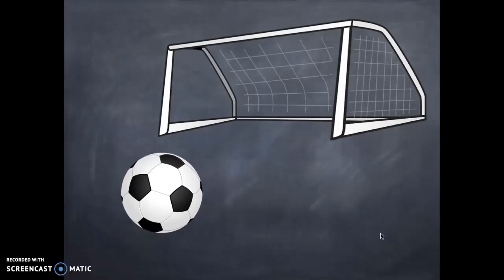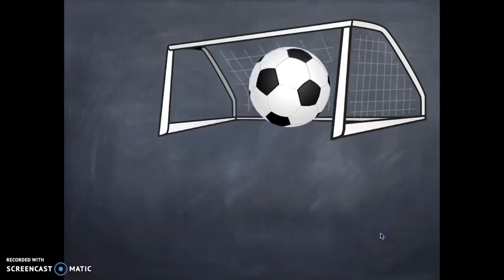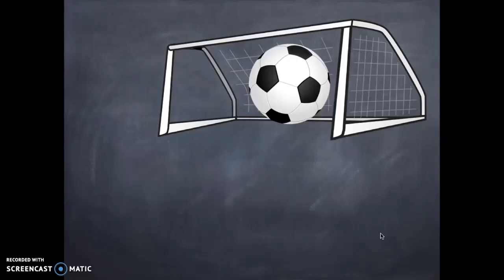What? You use them together? How do you use a soccer ball and a net together? Yeah, if you kick the soccer ball, it lands in the net, and that's how you get a goal. So even though the soccer ball and the net don't look alike, if I think really hard, I could probably come up with a way that they're connected, right? Hey, good job.